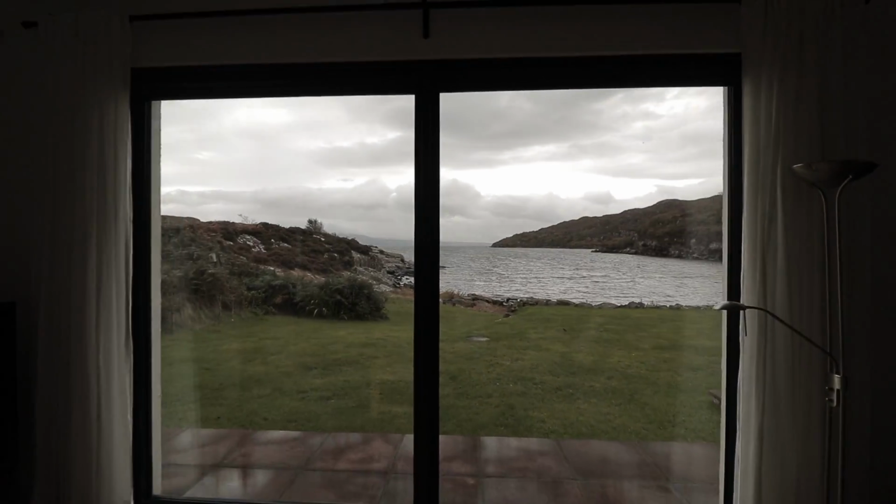But I just want to show you where we're staying, because this is just ridiculous. So I'm going to spin the camera around. We're in Toscaig, which is a little tiny fishing village. Nothing here at all, apart from this loch. The loch is where the name's from. It's Loch Toscaig. So I'll spin the camera around and you can see.